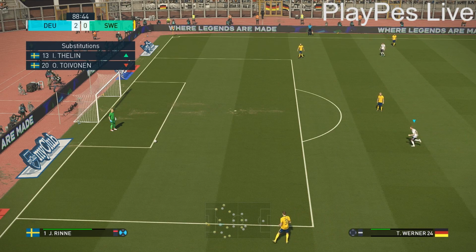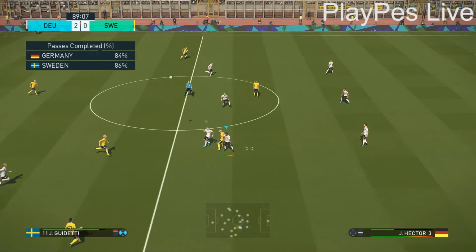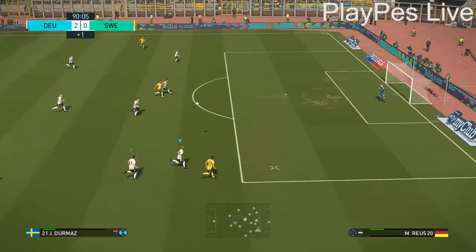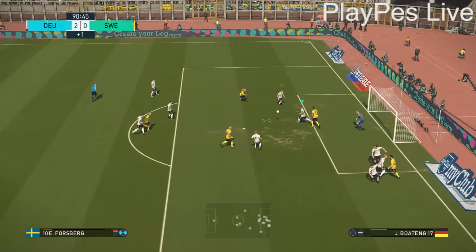Sweden making consecutive changes here. Well, for me, this was the obvious substitution. He'd become just a little jaded, and as a result of that, he was most likely to make a mistake. I think sometimes when the body becomes tired, the brain goes with it, and I think that's happened in this case.